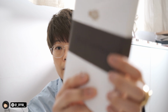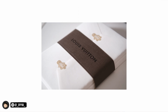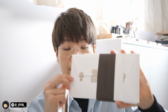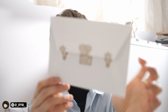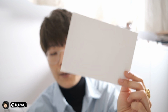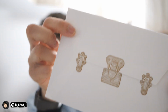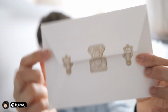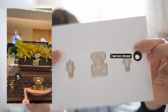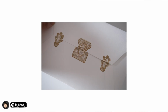I really like the deboss logo here on the paper band. All the envelopes have the same design, and we'll take a look at this one as an example. The front is just plain, so you can write the recipient's name, and on the back you can see where it seals. They made the design in reference to what LV is known for, the trunk. So you have the S lock here, and there's also the LV initials right there.